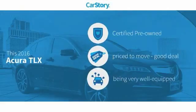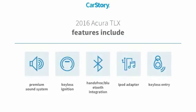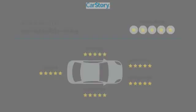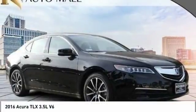Car Story research indicates this vehicle as certified pre-owned, a good deal, and loaded with features. Features also include keyless entry, keyless ignition, premium sound system, iPod adapter, hands-free Bluetooth integration. With these ratings, take a ride in a 2016 Acura TLX.